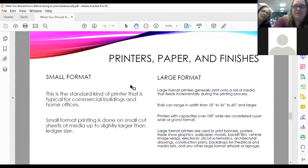Large format printers are generally printing from a roll of paper, not individual sheets. You can load cut sheets into large format printers, but typically you're using very large rolls. Rolls can come in so many different sizes, from 18 inches wide up to 100 inches wide, and then some. Printers that can print over 100 inches wide are usually called super wide or grand format. It's like a whole other category.